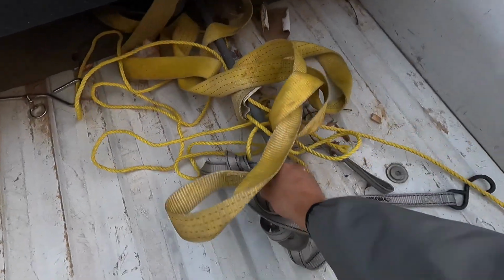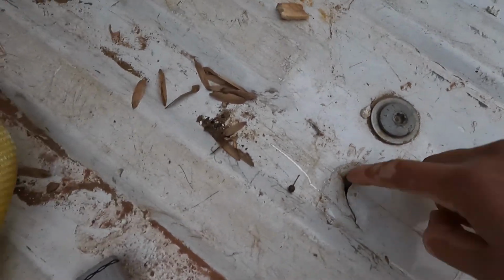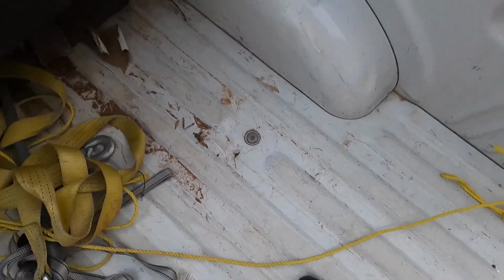here's some of that aluminum construction for you. Nice little hole. Looks like it's already been plugged up with a rock. It's a nice, beautiful drain plug.